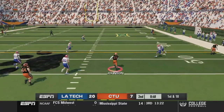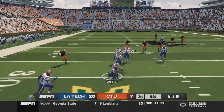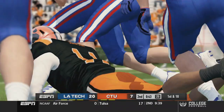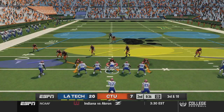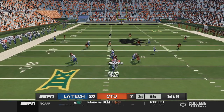So here is B.J. Johnson this time. Scrambling. He dives and puts it on the ground. It's picked up by La Tech, and White will turn around and go the other way. He was going for extra yardage on that one, but it fumbled right when the ball hit the defender's knee. And now La Tech is back out onto the field.